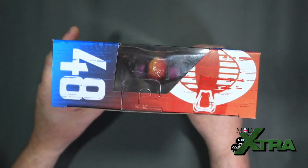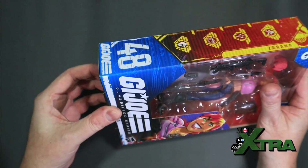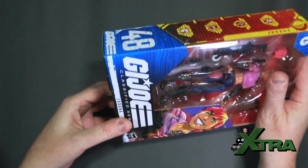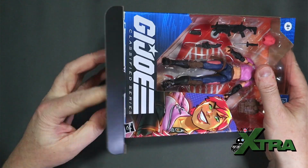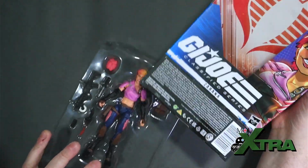So let's get Zarana open, shall we, and take a look. I'm going to go in from the bottom here. I've already cut the tape. Well, it says going from the bottom. There we go. Get my finger in. Oh, and of course, there's the paperwork. Slide her out here like that. Oh, so there's a thing. This is the backing card.